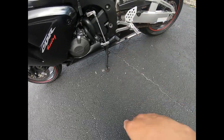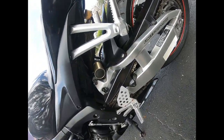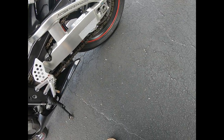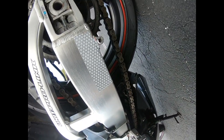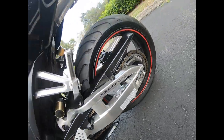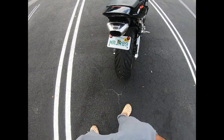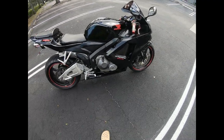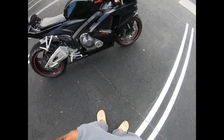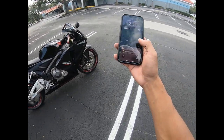Like I said, it's shifted normal, so it's not GP shifted, which I appreciate. Overall, the bike's just in way better shape than the ZX-10R that I got rid of last week. Same thing over here, they got this tape right here, so I bet you he's hiding something. But yeah, no, it's a sweet bike. I'm loving it.